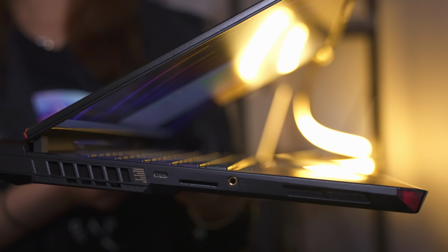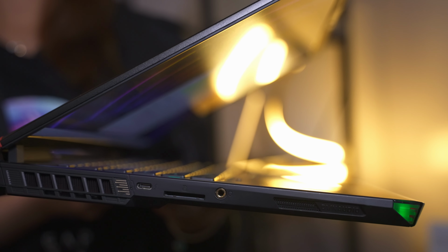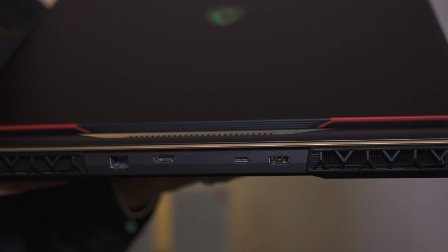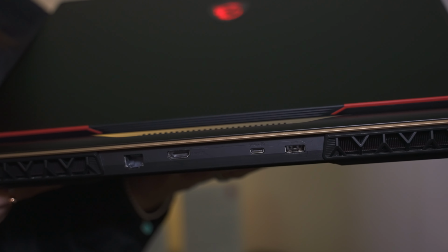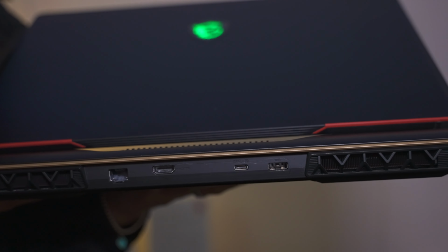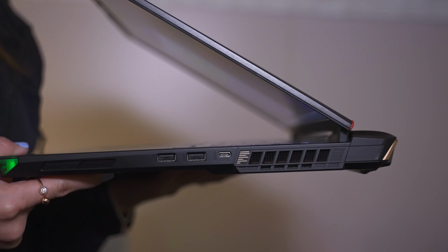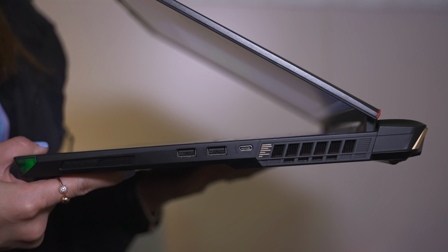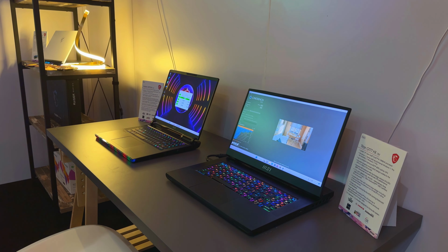Starting with the left-hand side, we have USB-C Thunderbolt, a full-size SD card slot, and our audio jack. Unlike all our other laptops, this is the first one where we're actually going to look at the back, because this makes the return of ports on the back. This is where we have our LAN, a full-size HDMI, an additional USB-C Thunderbolt, and its charging port on the very end. On the right-hand side, we have two additional full-size USB ports as well as USB-C Thunderbolts.